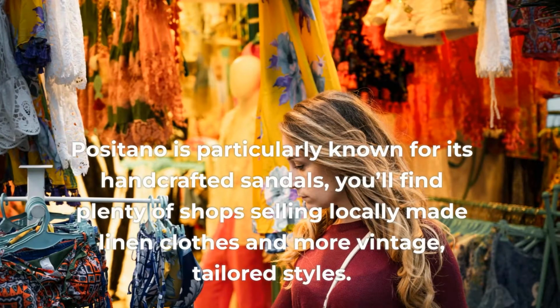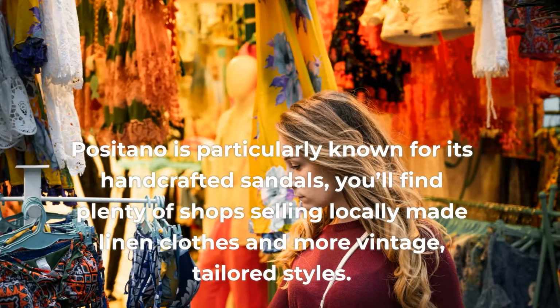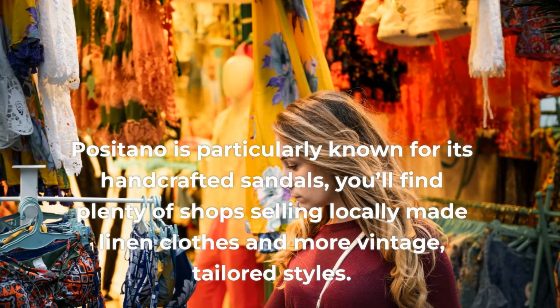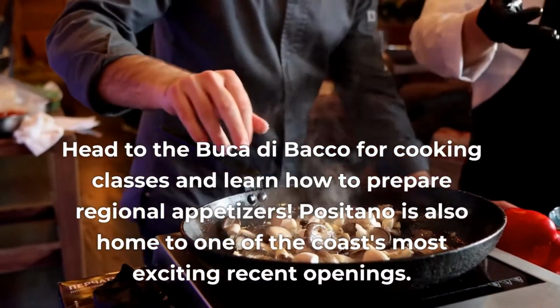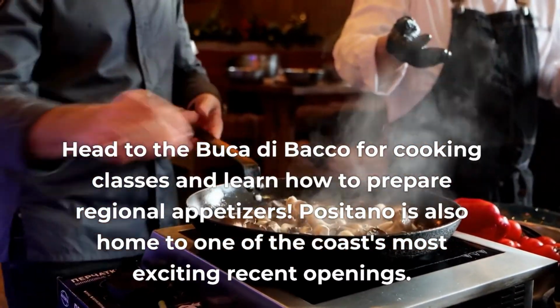Positano is particularly known for its handcrafted sandals. You'll find plenty of shops selling locally made linen clothes and more vintage tailored styles. Head to Buca di Bacco for cooking classes and learn how to prepare regional appetizers.